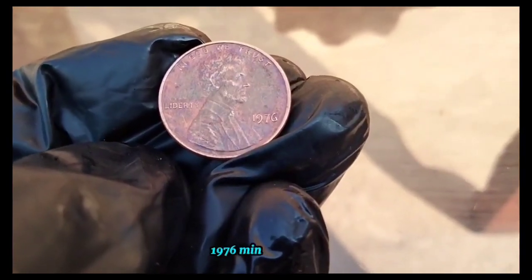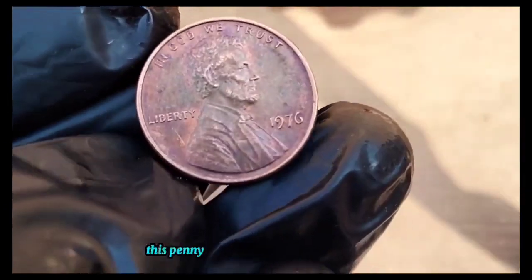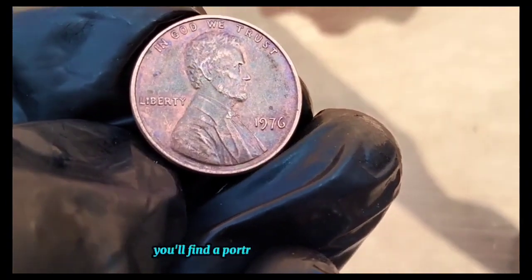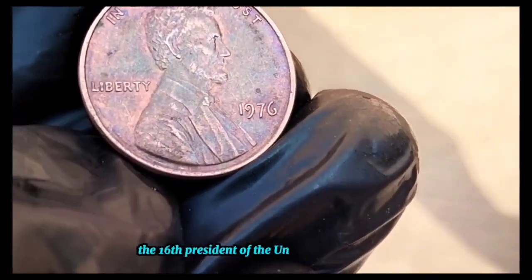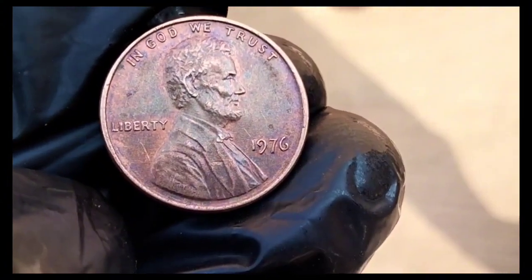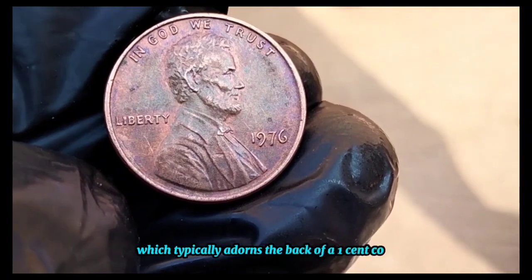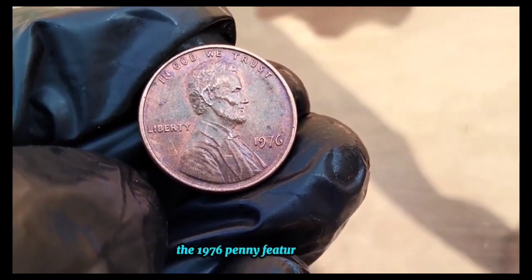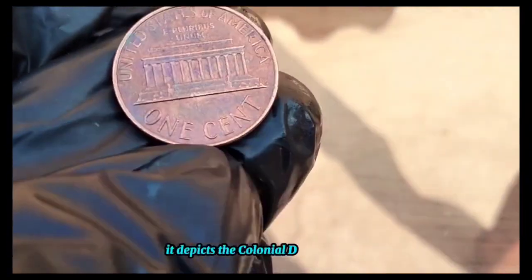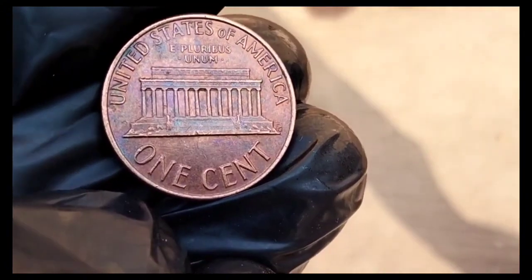1976. Minted in 1976 to commemorate the bicentennial of the United States, this penny holds significant historical value. On the front, or the obverse, you'll find a portrait of Abraham Lincoln, the 16th President of the United States, as usual. But it's the reverse side that's truly unique. Instead of the Lincoln Memorial, which typically adorns the back of a 1-cent coin, the 1976 penny features a design celebrating the nation's 200th anniversary. It depicts the colonial drummer boy, a powerful symbol of the American Revolutionary War era.